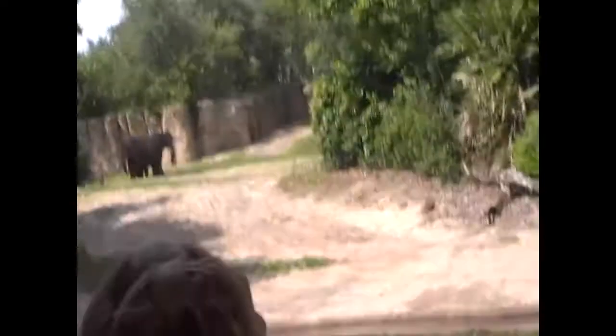Folks, I see some elephants off to the right, South African bush elephants to be exact. In fact, we're heading further into elephant country in just a moment, so I'm going to turn on the radio here. See if there's anything we can listen to.